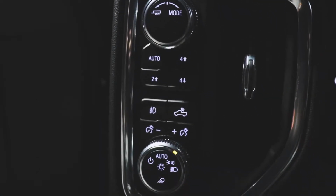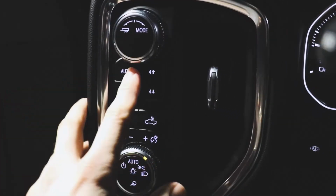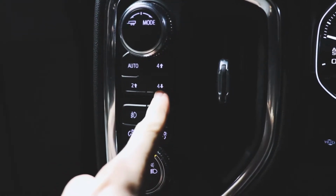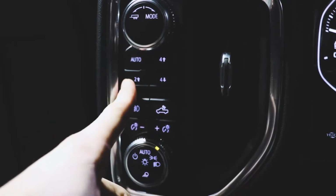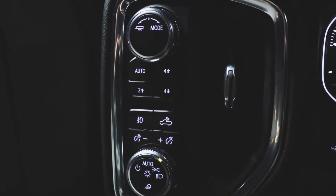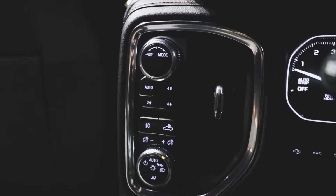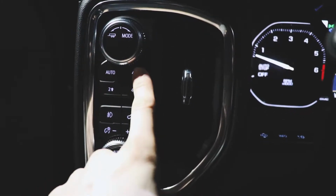Here on the side, we do have our functions for the four-wheel drive. I normally keep it in two-wheel drive, but we have the option to shift it to four-wheel drive low gear and four-wheel drive high gear, or you can put it on automatic. Like I said, I typically keep it on two-wheel drive just because I live in Alabama and I don't typically go mud bogging or drive in the snow or anything like that. If it is raining or something, I'll put it in four-wheel drive, but for the most part, I keep it in two-wheel drive. But just to show you guys how it works, you can click this.